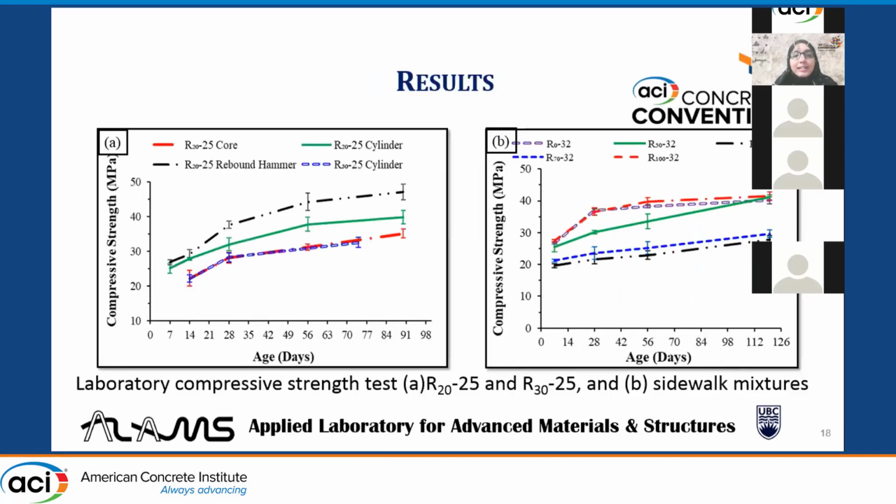Now talking about the results, over here you can see the results of compressive strength of concrete cylinders and cores according to the scheme provided earlier, shown in this one slide. As can be seen from the graph, our R2025 successfully achieved its target strength of 25 megapascal at the age of 28 days. Also with time, strength increased in a similar fashion as generally associated with conventional concrete.